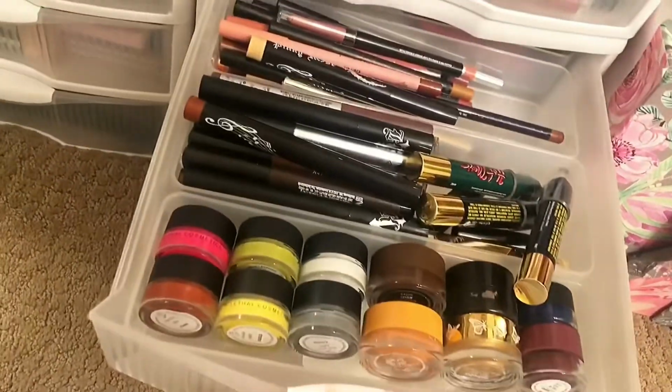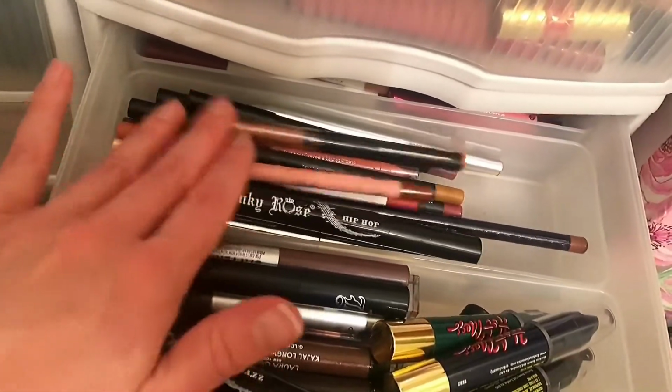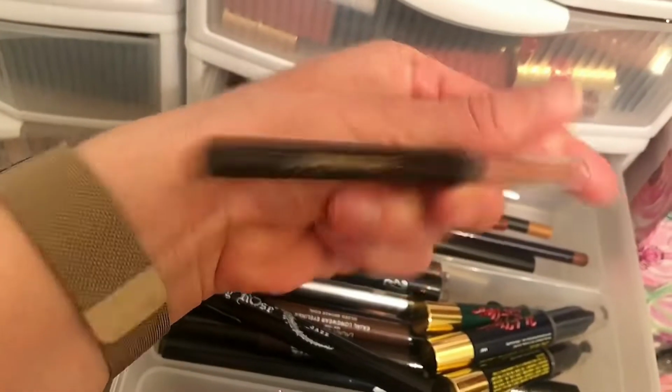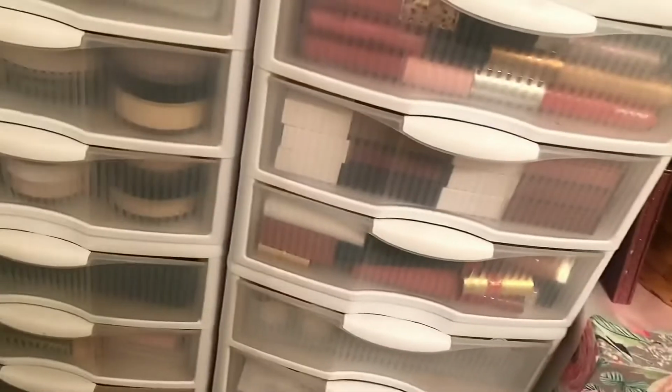Then we have some potted liners and these shadow sticks. I don't think we need anything there, but let's grab out a lip liner. I think actually this one from Dominique Cosmetics in the shade Crush would work really well with the lip products that we chose out. And I don't need a setting spray. This is just like a junk drawer. So I think we're good on this section.